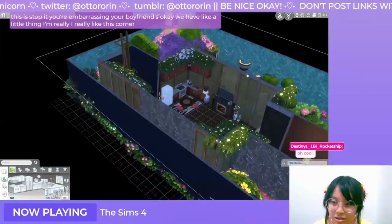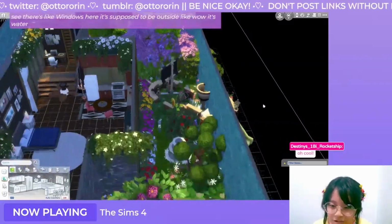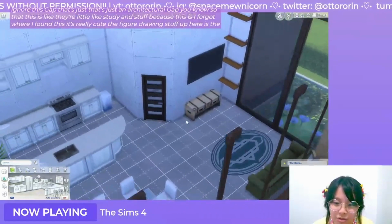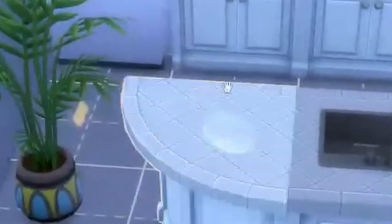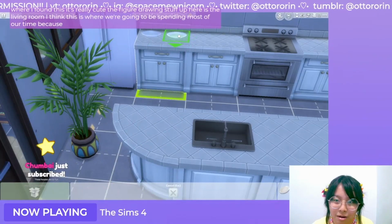See, there's windows here. You're supposed to be able to look outside and like, wow, it's water. I put a fountain underwater because I'm smart. Up here is the living room. I think this is where we're gonna be spending most of our time because I'm not finished with this. I found these plates in debug and I can't delete them, so ignore them. Okay, I'm just gonna put them off to the side here.